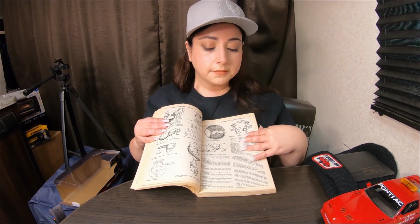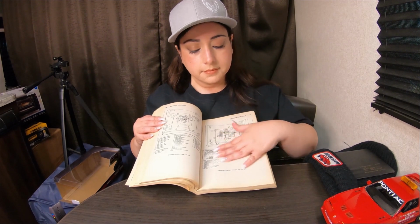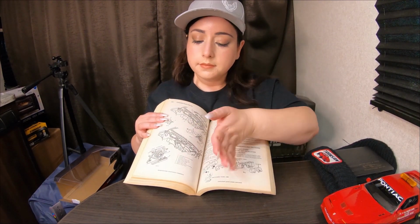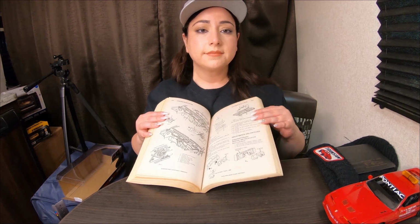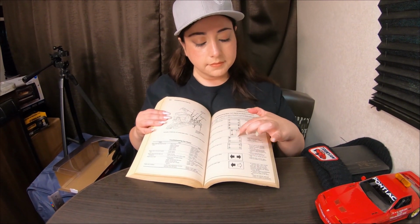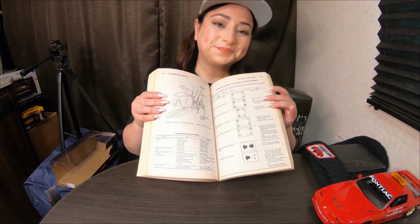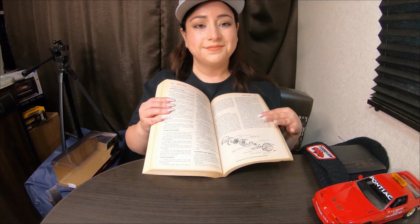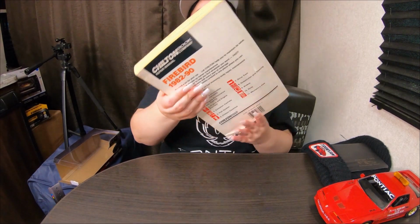Do any of my lilies own this type of book? Let me know what kind of vehicles you're into, and if I'm able to do a little history lesson on it, I will. Which will probably be more of a voiceover like this, because it's easier. And just tap tap and looking at the pictures. And that is about it for that.